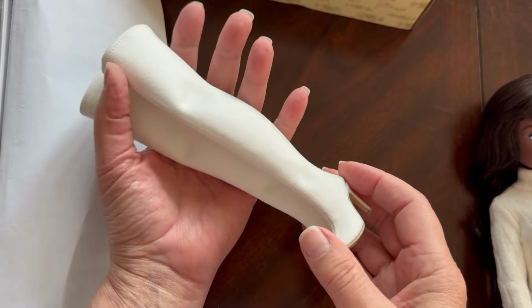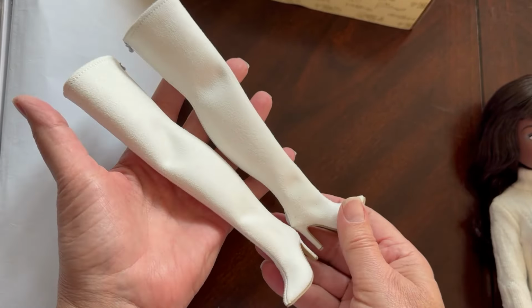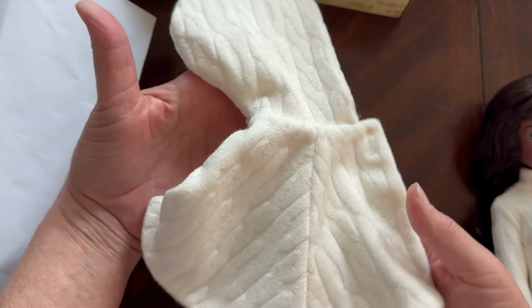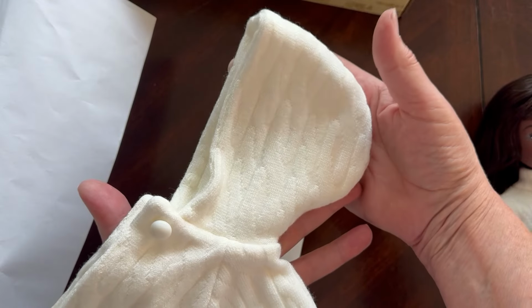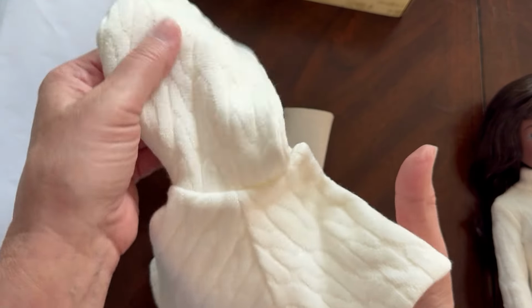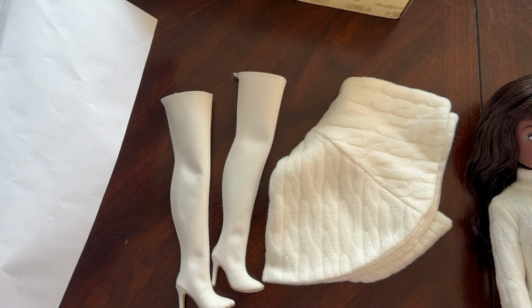Here's a close-up of those amazing boots. I believe they're about thigh high. In addition, we have her cape, which matches her outfit. And as you can see, the hood is big enough to go over her head or to rest gently at her shoulders. We'll get her accessories added to her look and get some 360 pictures of the outfit.